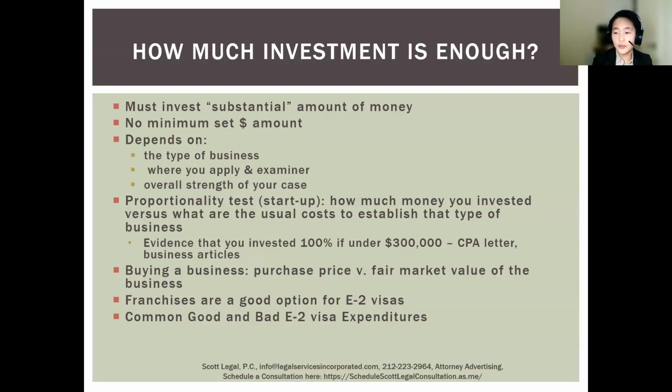All right, so let's talk a little bit about the investment amount. So how much investment is enough to meet the substantiality requirement? It is worth noting that there is no minimum hard and fast dollar amount set in the regulations or the law on how much investment is enough to be considered substantial. What is substantial really depends on the type of business that you're starting. Also, it depends on where you apply. Certain consulates around the world have a higher standard on what they will count as a substantial investment.